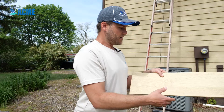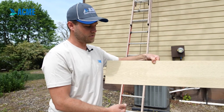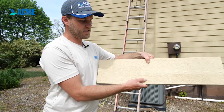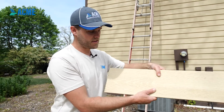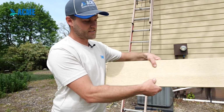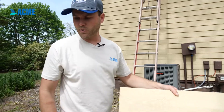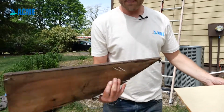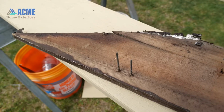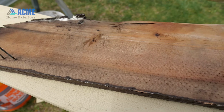So if we just nailed here, this is not strong enough to hold over the long term, and because there's so much movement in our weather with the humidity and everything, what we tend to see is these boards will warp out and they'll pull out. So even the old boards, the stuff that they installed 50 years ago, still had that face nail. Again, these were just galvanized. They actually held up pretty good, but we use stainless steel, so it will last a lifetime.